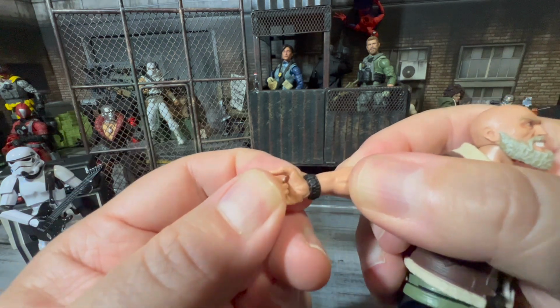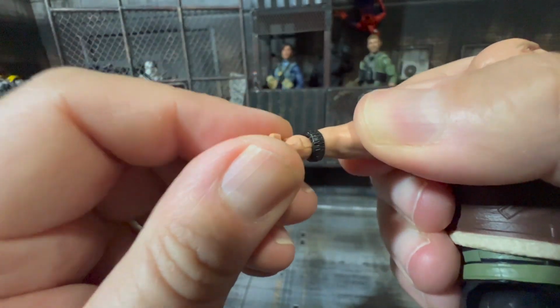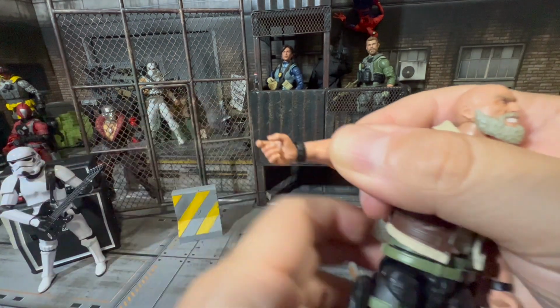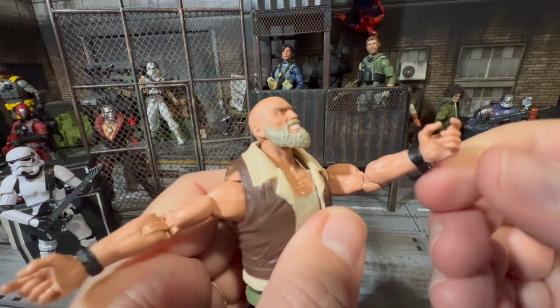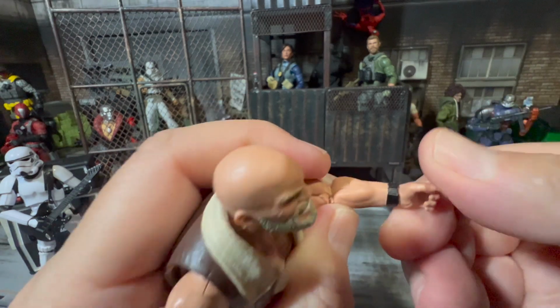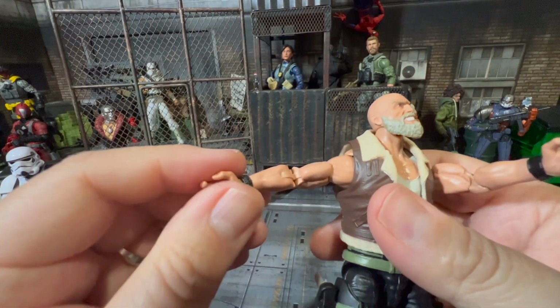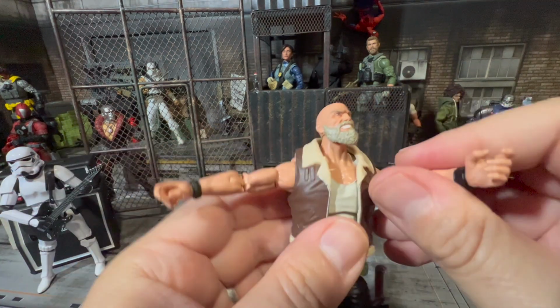Great articulation. And do we have an in and out or an up and down? Up and down articulation on this particular hand, yeah. And on this one, same thing. Do you have an in and out here or up and down as well? Up and down for the trigger fingers. So that's what you got there.